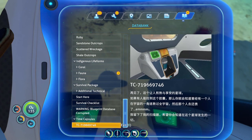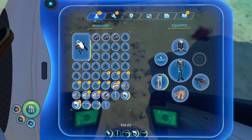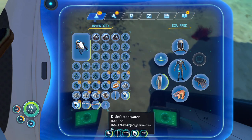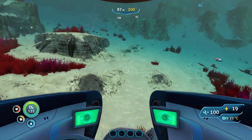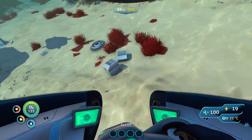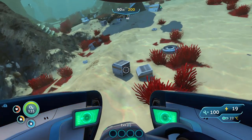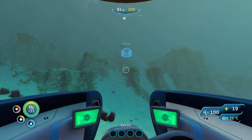I'm not 100% sure what that says. I do not speak this particular language. But it looks like it gave us another scanner tool, maybe? Yeah, we've got two scanner tools now. I don't know why we'd have two scanner tools, but it looks like we have two scanner tools. Which means we're going to be able to rob a battery out of one of them. That's probably the most exciting thing for me of that time capsule. All right, let's head on back.